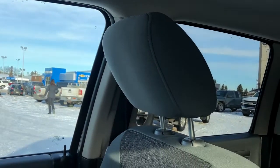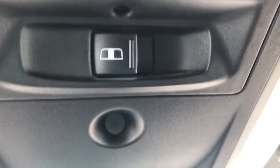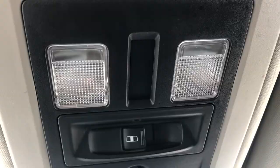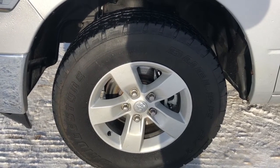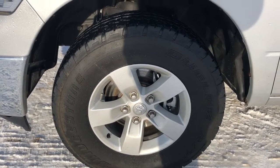Moving to our seats, we can see that they are in a black and gray cloth finish. Then above the rear view mirror are the controls for our rear third sliding window, as well as our lighting controls. Now walking down the side of the vehicle, moving down to our wheels and rims, we can see that we have an aluminum finish with a Ram center cap.